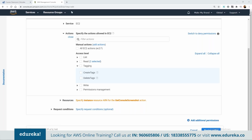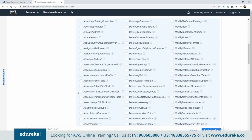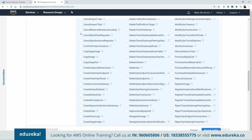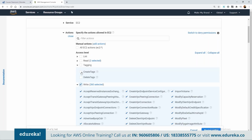All right. And then in the same way, if you are going to give certain access to write, again in write we have multiple actions defined. There are multiple actions available under write, as you can see here. For different services, we'll have different sets of actions defined. For example, if you want to give complete write access, we can choose all the actions and all the actions are going to be chosen.